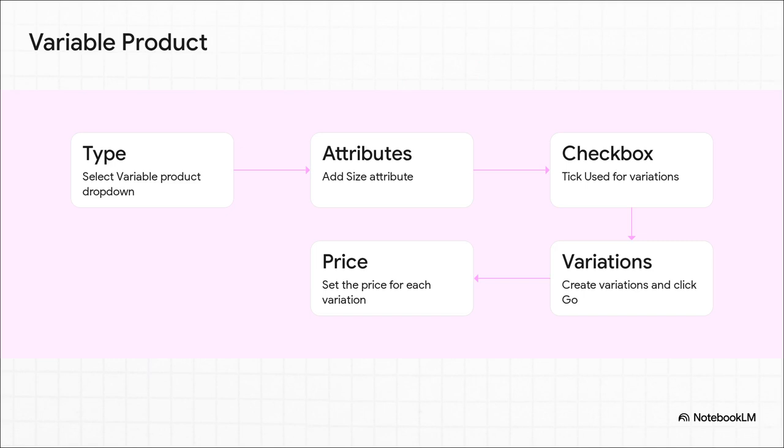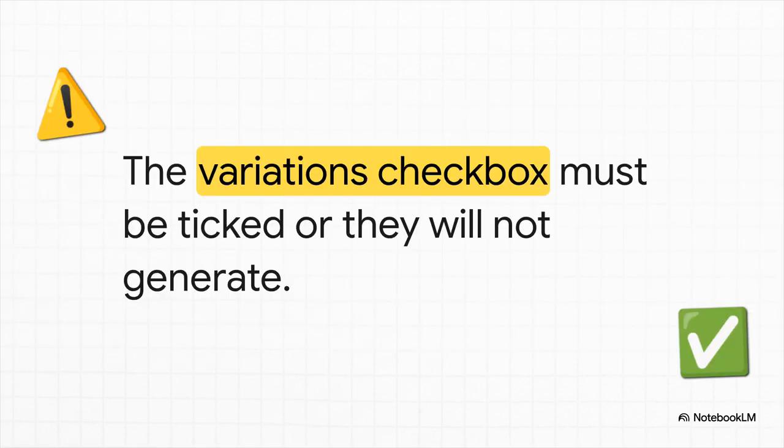First, you select the variable product dropdown, then open the Attributes tab and add your sizes, say small, medium, and large. Next, you tick Used for Variations, open the Variations tab, click Go, and finally set the price for each specific size variation.